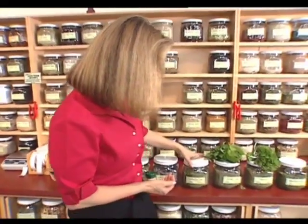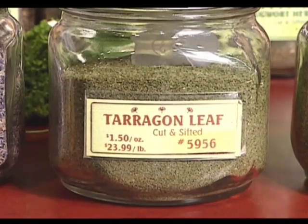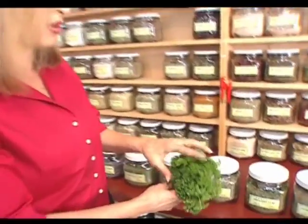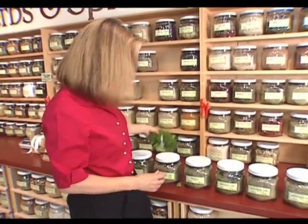Then tarragon, another very common herb in Italian and Greek cuisines and a lot of European cuisines. Thyme leaf, and then parsley. Again, it's the same 3-to-1 ratio. Parsley makes for a nice little decoration on the side of a plate when you finish a dish.